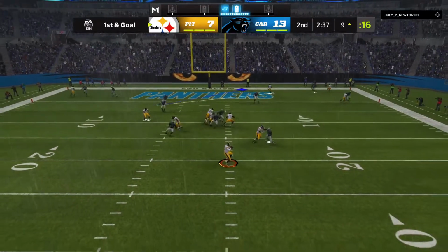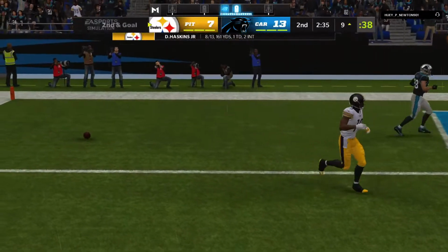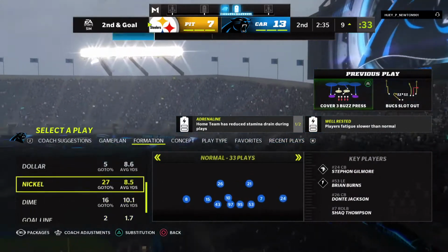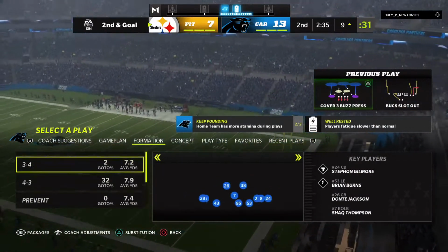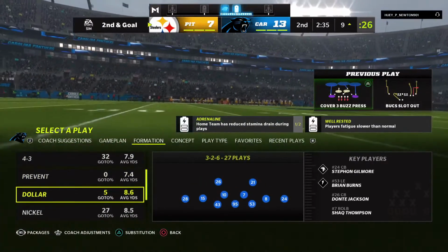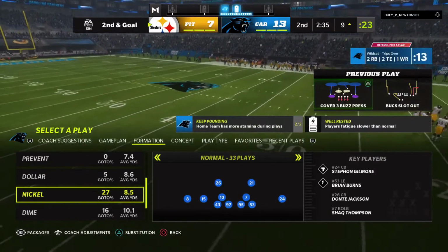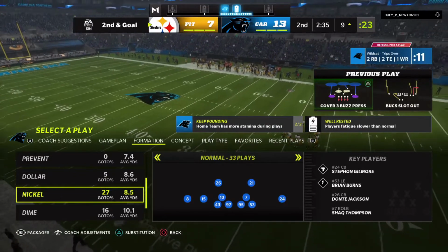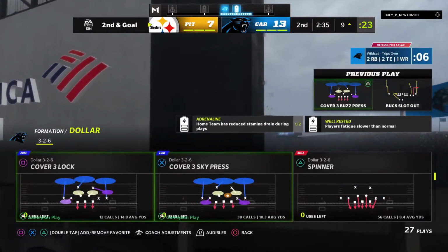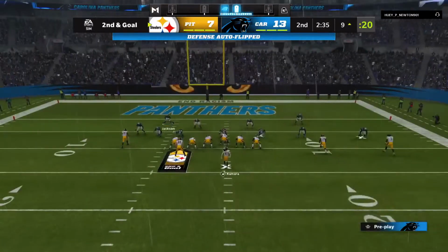Here's Haskins, and it's incomplete. Certainly appeared to take away his first read, and by the time he tried to look elsewhere and find an open target, the coverage was too good. That one falls incomplete. Another shot from the 9 on 2nd and goal.